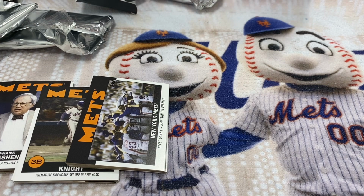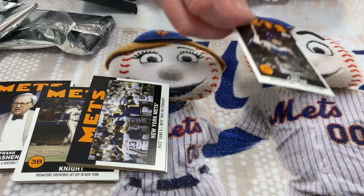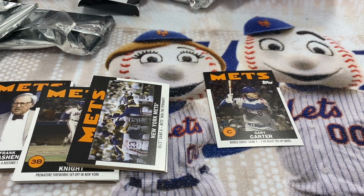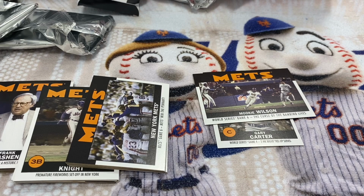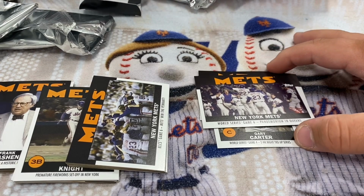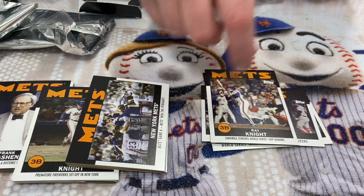All right, and here's the final part 4, probably heavily reliant on the World Series. Let's see what we got in here. We got Gary Carter. He hit 2 home runs in Game 4. Mookie Wilson, after that ground ball. This is Ray Knight scoring the game-winning run in Game 6. Ray Knight won the World Series MVP.